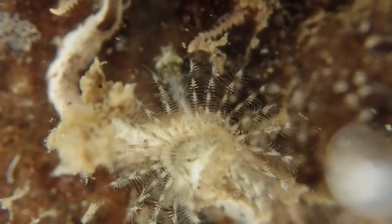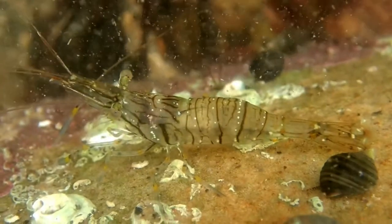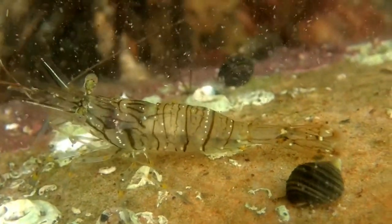I rockpool here a lot and I'm pretty sure I keep seeing the same blue brittle star. So we're going to name him Bluey and I'll keep recording him every time I see him. Lots of gorgeous worms and shrimp as always.